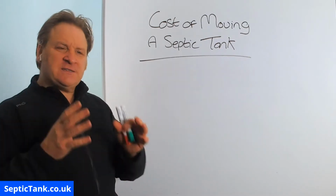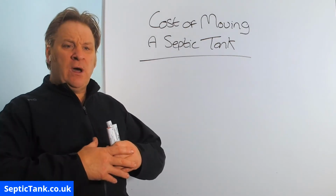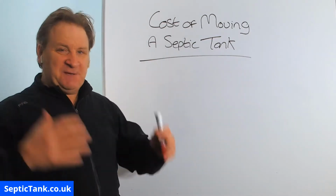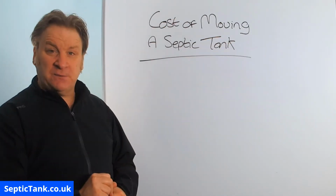So let's start at the beginning. Why would you want to move your septic tank? Well, maybe you are extending the size of your house, putting a new extension on, new bedrooms or whatever, and it's just not practical for the septic tank to remain sited where it is. You have to site it somewhere else.